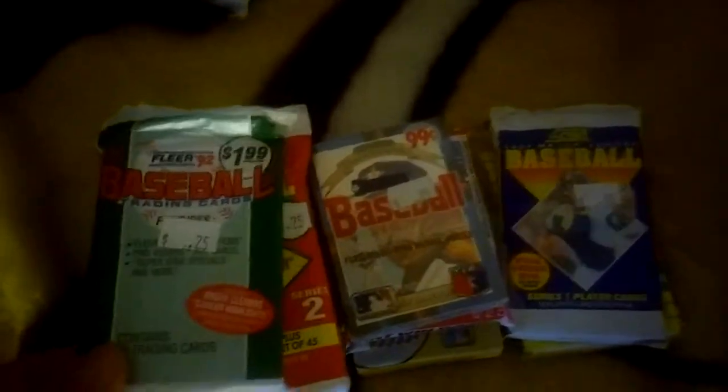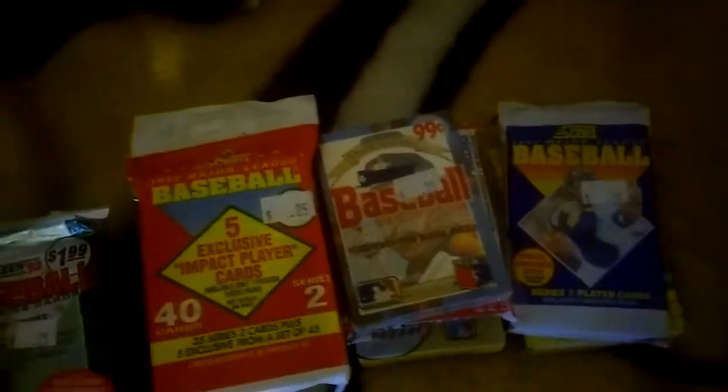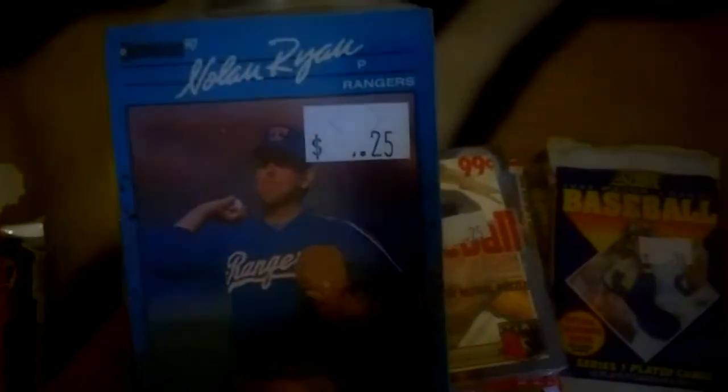Sacramento sports card show, which is a lot, so I'm going to get to it right now. I went to one table. These packs were 25 cents. The Fleer 92 baseball. The Score 92 baseball. The Donruss 90. Got Nolan Ryan on the front. I probably will leave as it is.